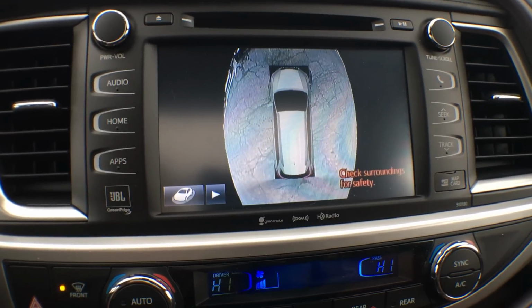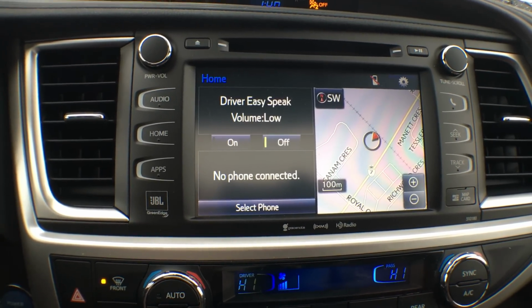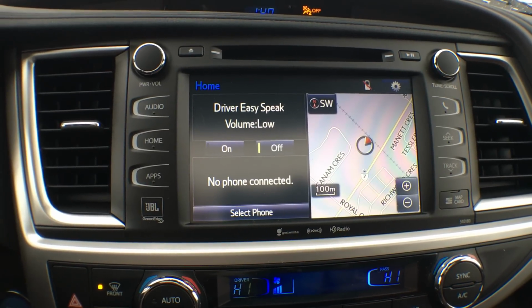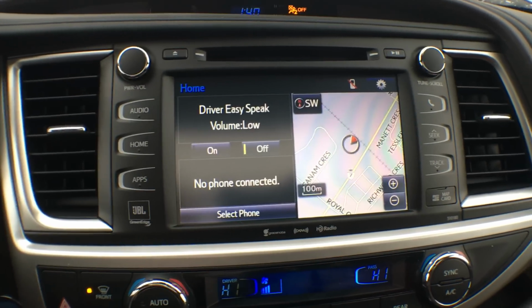But enough about safety, let's talk a little about entertainment. So this is our lovely 8-inch touchscreen display. It does come integrated with AM, FM, XM, a CD player, Bluetooth, voice recognition, navigation, as well as a bird's eye view reverse camera. So tons of good stuff in here.